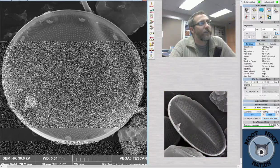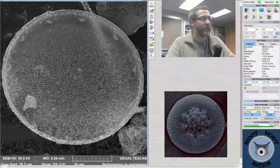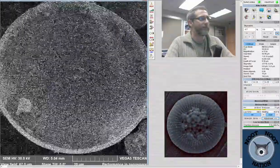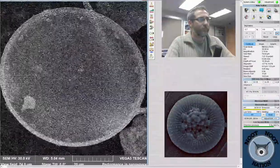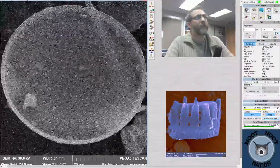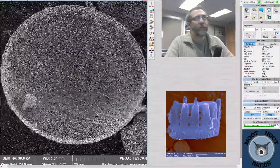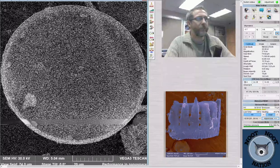Also, you can see that the actinocyclus has a relatively thin valve, because we can see behind it. We can see through it, right? We're looking through it to see that. Structurally, there's something behind it that we can see. I just wanted to nudge it a little bit, so it looks like it's in a good place. 7, 7. And then we can take that image.